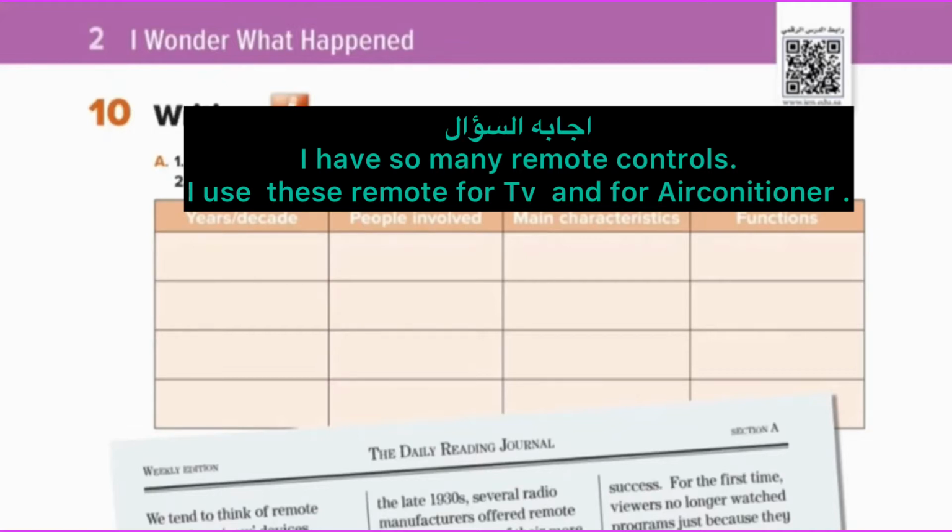Answer to question 1: I have so many remote controls. I use this remote for TV and for air conditioner.